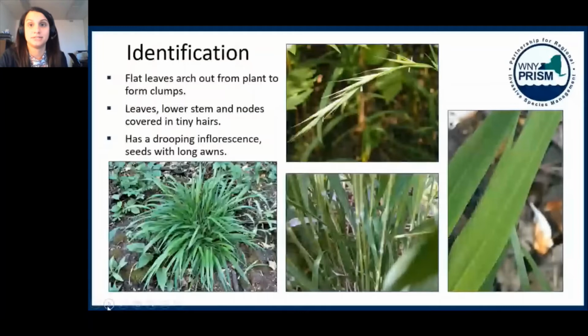And then, as I mentioned, the seeds have those long awns that catch onto people and animals and transport to new locations. And so, as I mentioned, if you're interested in more on this species, you can check out our website or message me for the link to the ID fact sheet.